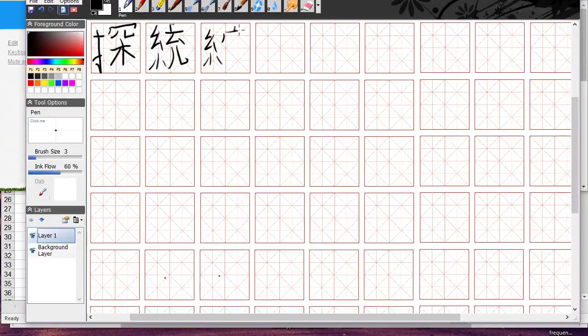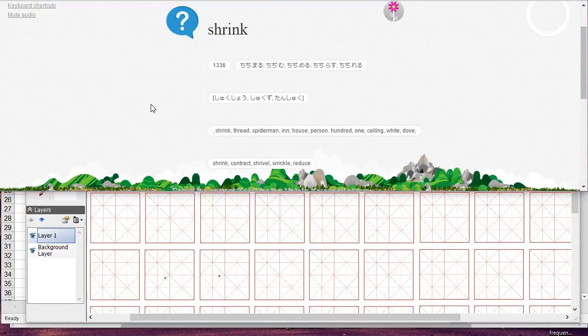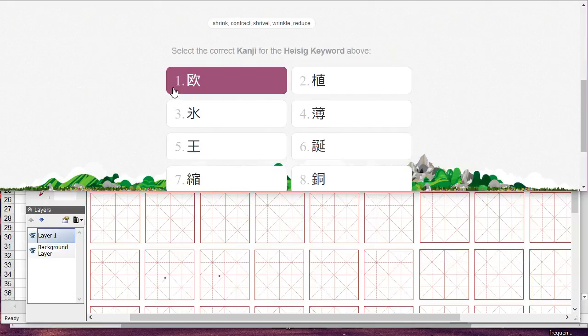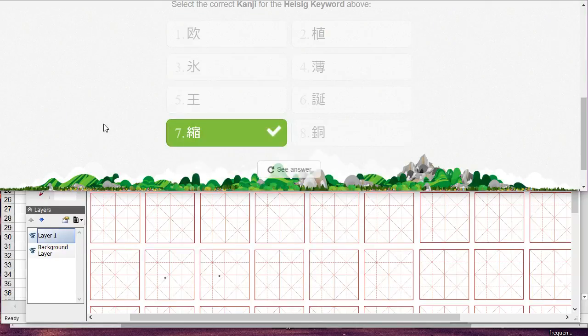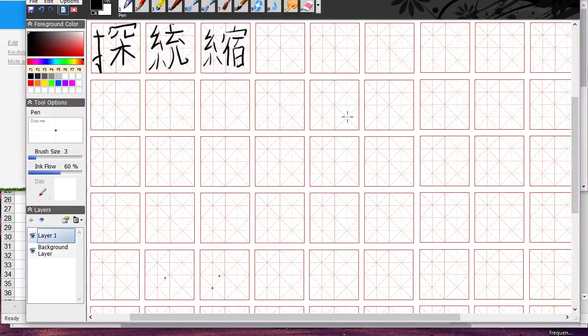There's In, which is Batman staying there for 100 days till his mansion got rebuilt. And that's okay. Shrink, Shuku, Shinjuku. Soldier, Buffalo. Okay, soldier climbing on the hill. Look like little ants with animal legs. Oh, sorry, right there. That's hay. Okay, here we go.